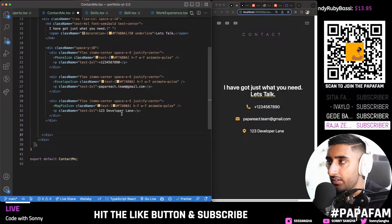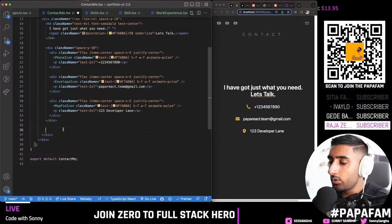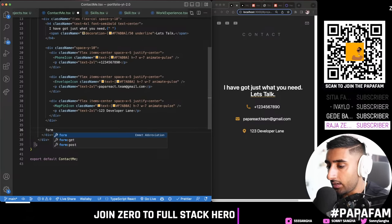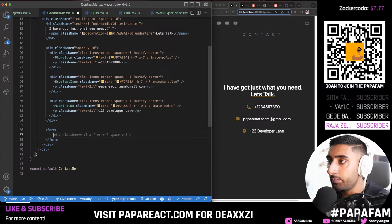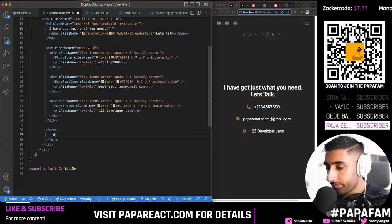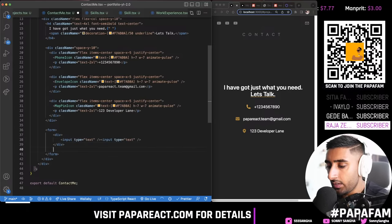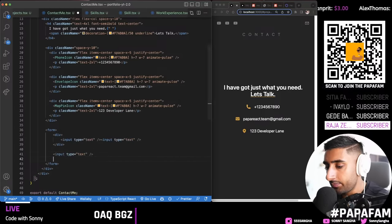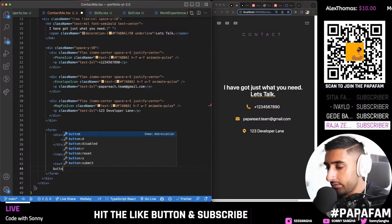You just have to set an overflow hidden on the parent. That's what we should have done somewhere. Okay. So at this point, we're going to put a form and div form, yeah. And then we're going to get rid of this. Get rid of that. And inside of our form, we're going to have a div. First div is going to have two inputs. Input times two. And then we're going to have another input, a text area. So we're going to have an input, a text area, and we're going to have a button.